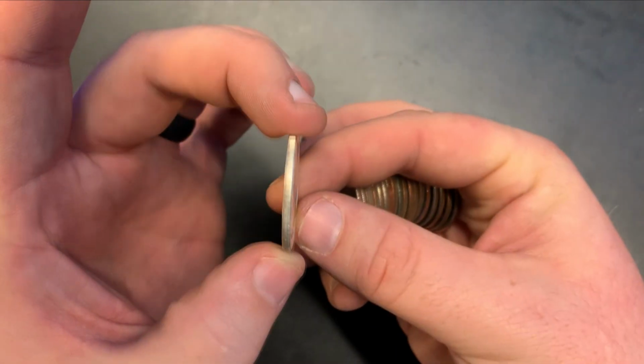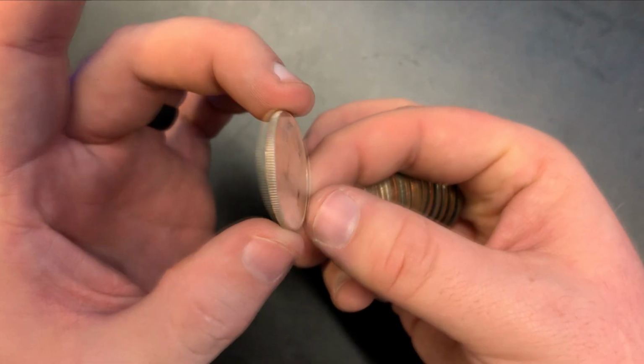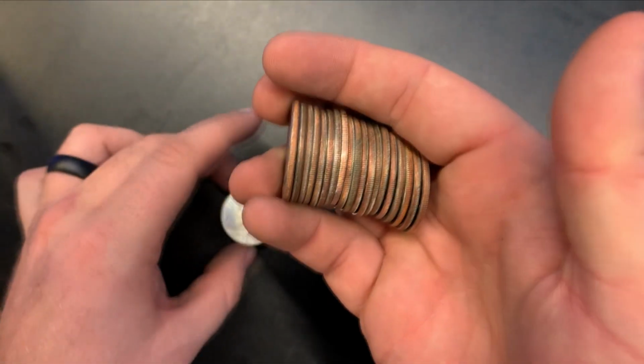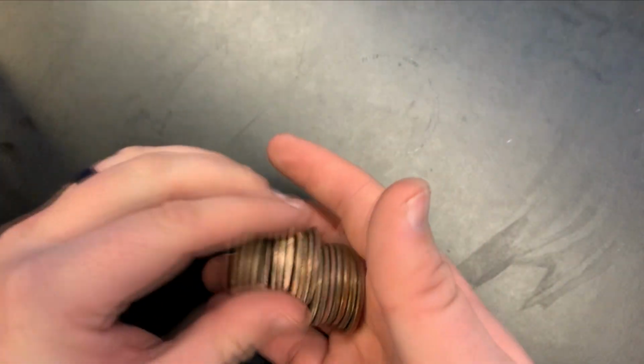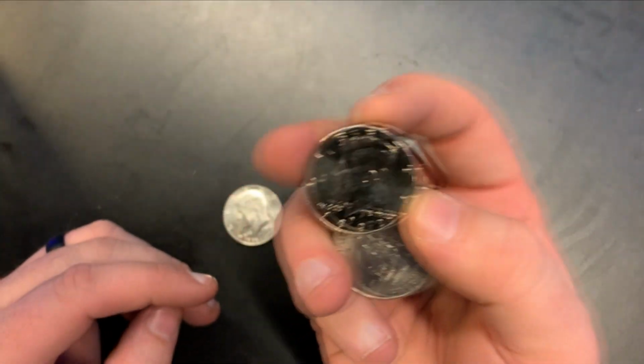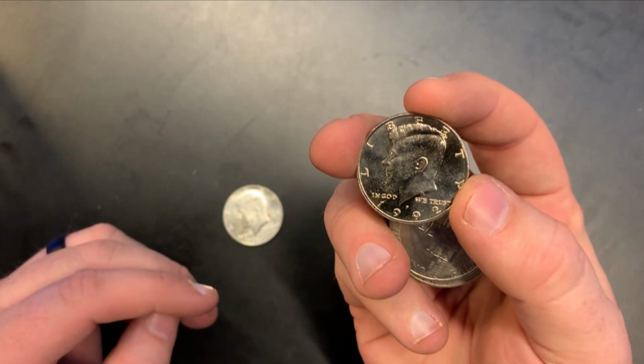It's actually in pretty good shape, but look at that edge. I was really quite surprised that that's a 40%. How cool. Well, doesn't look like there's any more in this roll. We'll check back in when we grab another one. Some really nice coins out of this too. Look at that 92. Anyways, we'll be back.